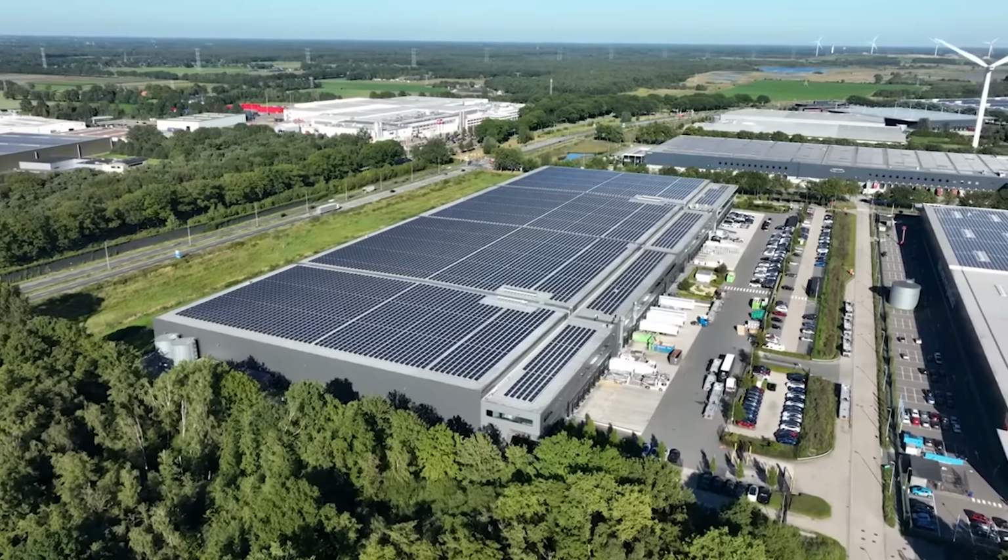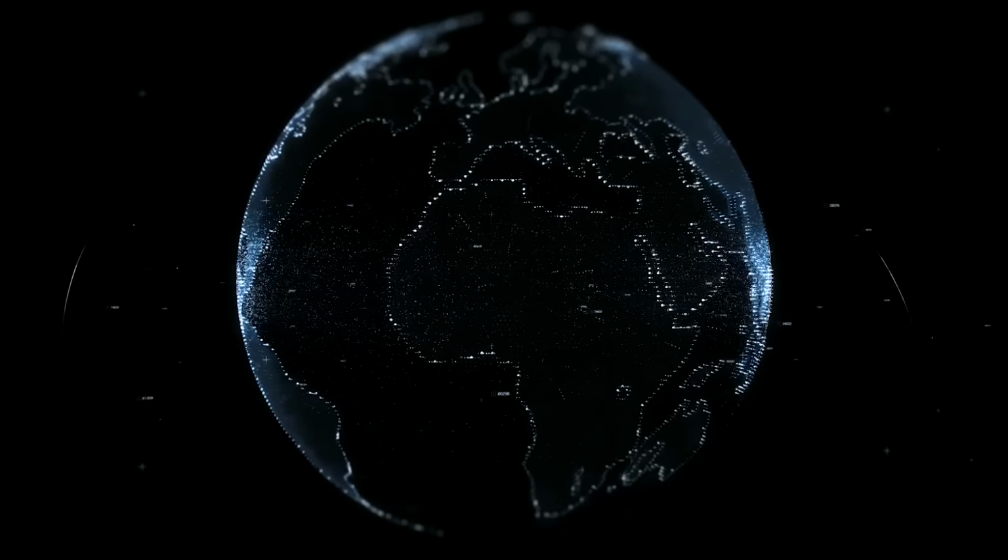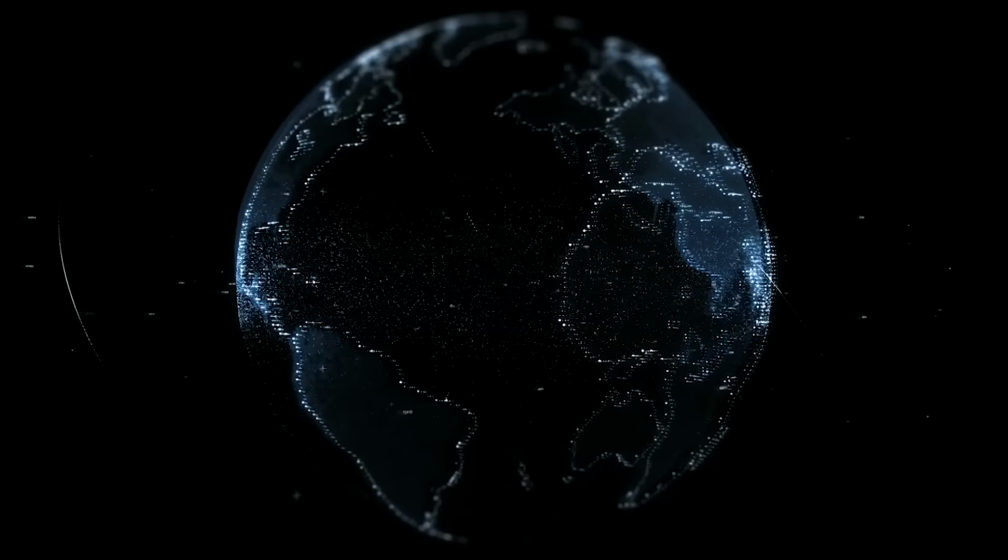The Gigafactory is not a building. It's a testament to Tesla's philosophy to rethink everything, from design to delivery, on its own terms, at a global level.